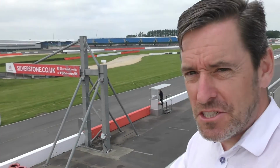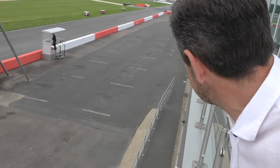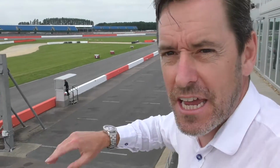So from up here you get just a great view of the little handling circuit that we've got. So we've got the pit lane access down there, so I can see people getting in and out of cars. And it's a really nice track. You can see all the way around the circuit from here. And these cars just sound amazing. I mean, they look great from the outside. And I just cannot wait to get behind the wheel of one.